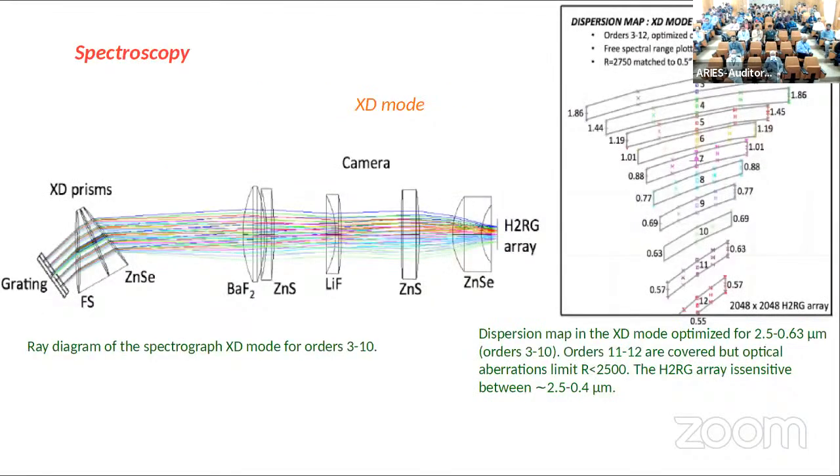Yeah, so in spectroscopy, you have a cross-dispersed prism. So there are two prisms, and then there is a grating. The combination of the three will create this kind of arrangement. But they will disperse the light in different orders. The top one is the longer wavelength, basically K band, so 2.54 to 1.86. And as you go down, it will be bluer wavelength. So you can go up to 12th order. So from third order to 12th order, you can cover from optical to infrared.